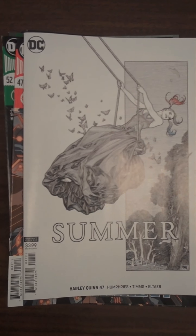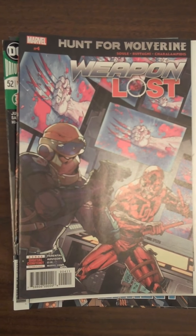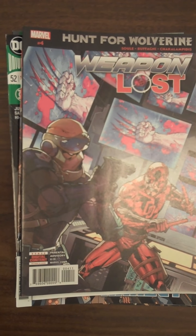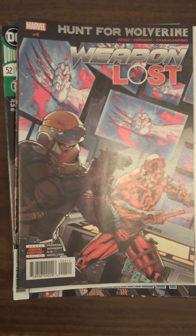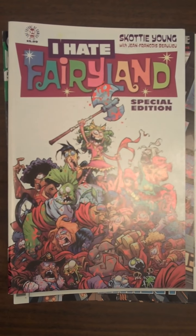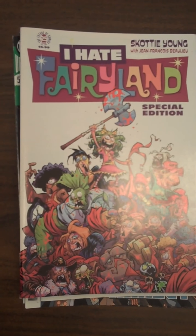Marvel is up next with issue 4 of Hunt for Wolverine, Weapon Lost. Great looking book, doing very, very well. Next up from Image Publishing, we have Scotty Young's I Hate Fairyland special edition. There are variants available for that too. I won't show because it's not safe for work.